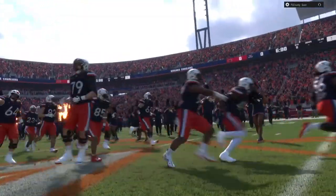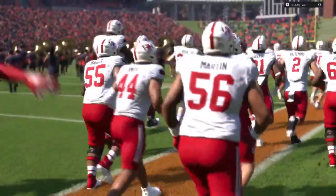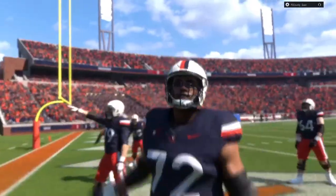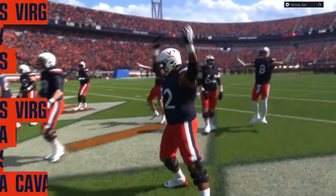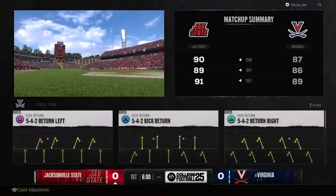As we'll see, a squad from the SEC, the Jacksonville State Gamecocks, taking on the 11th ranked team in the land, the Virginia Cavaliers. Glad to have you with us for EA Sports College Football. I'm Reese Davis, David Pollack and Jesse Palmer with me in the booth. Guys, we are ready to tee it up.